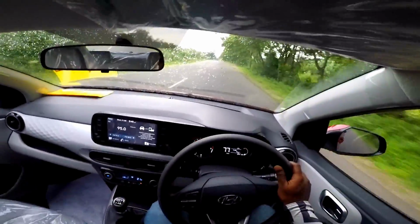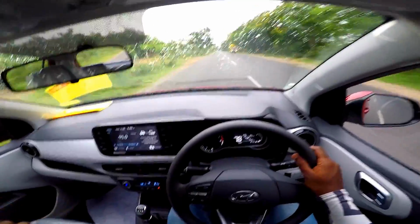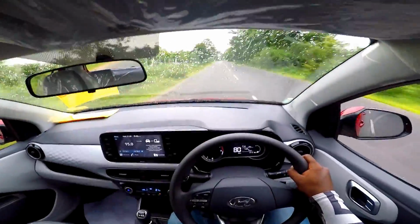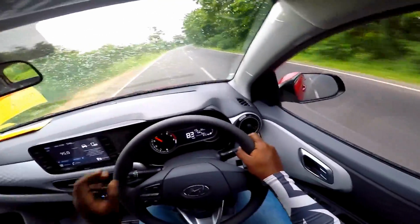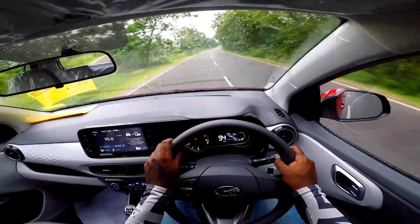You see this sound, man. Wow. The guys turned back thinking there's some kind of sport bike. Maybe inside the cabin, that sound in the second gear almost feels like that of a sports car. That's pretty interesting. Oh, in third gear it feels pretty peppy.